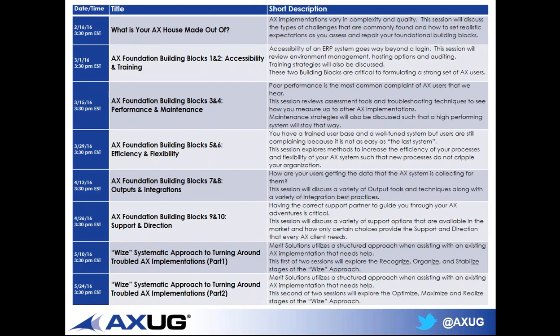And then the last couple sessions are really how we've put together a process to help turn around those troubled implementations and get them back on track. We call it our WISE method: recognize, organize, stabilize, and then get to the point of optimizing, maximizing, and realizing the return on investment you're looking for in AX. So that's what's in store. Today will be a little more conceptual, with project management aspects and setting the tone. And like I said, I'm definitely looking for comments and chats, and I'll take those into consideration as we finish crafting these remaining sessions.